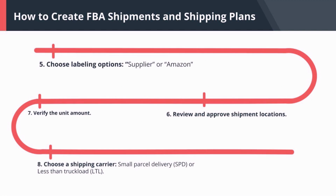Choose the package prep option. It's merchant or Amazon, or no prep needed. Choose the labeling option, either supplier or Amazon. Today, Amazon is charging 55 cents per unit for the FNSKU labels. Review and approve shipment locations. Amazon will allocate your inventory based on quantity, location, demand, and probably a million other criteria we don't know about. So that's the reason you should be sending the correct quantity to the correct fulfillment center, which is decided by Amazon.